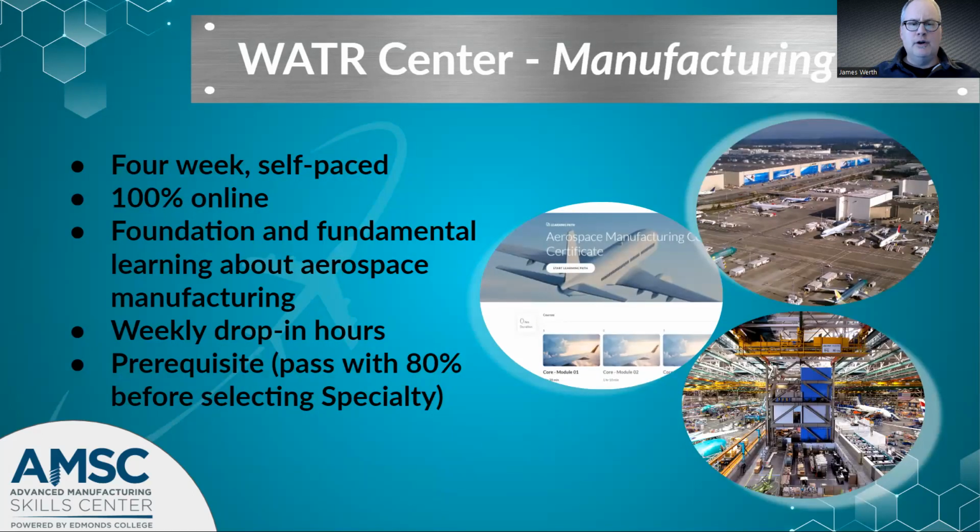Our manufacturing core, again, is 4 weeks. It's self-paced and 100% online. You're really learning the foundation and fundamentals of aerospace manufacturing. What that means is definitions and terminologies that are typically used in the industry. We also offer weekly drop-in hours. So if you have questions about the online curriculum, you can email, you can call, you can jump online like we're doing right now to have that face-to-face interaction to get your questions answered.